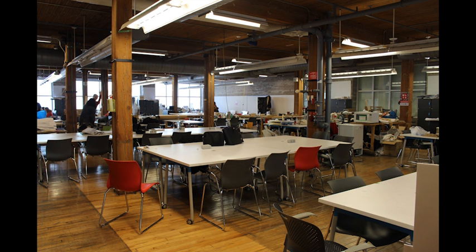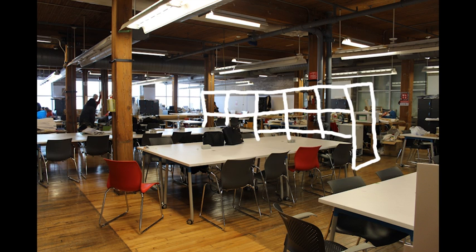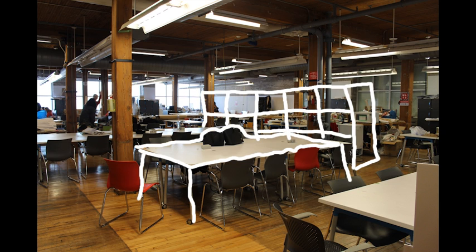Number 2. Movable partitions using the lockers to establish division in order to create distinct, quiet, and collaborative spaces. The goal is to have the collaborative cluster in a more isolated area to reduce the noise level.